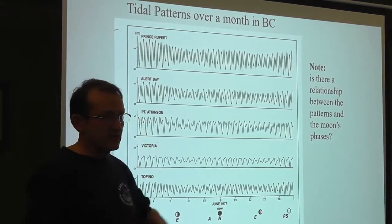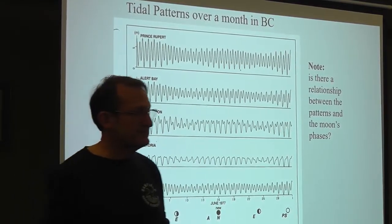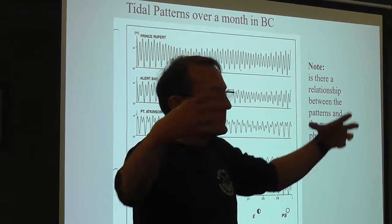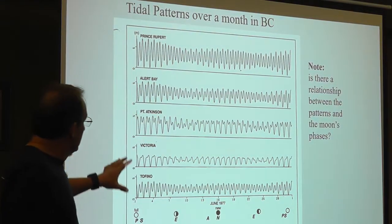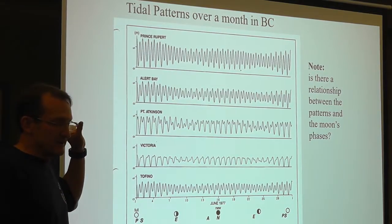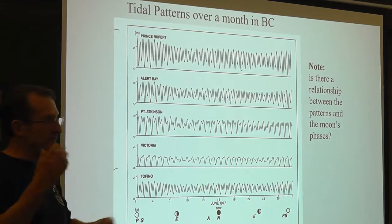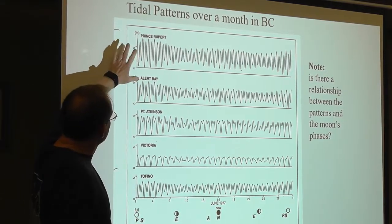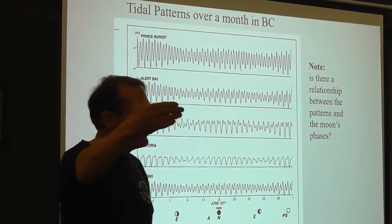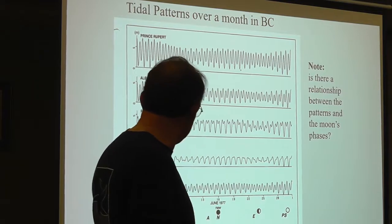Where are these guys relative to these guys? They're in kind of inland waters, right? And when you start looking at Puget Sound, Strait of Georgia, you've got all these different bodies of water emptying and flushing into each other, and that kind of messes up the tides. Whereas places like Prince Rupert and Tofino are more open and get more normal tides.